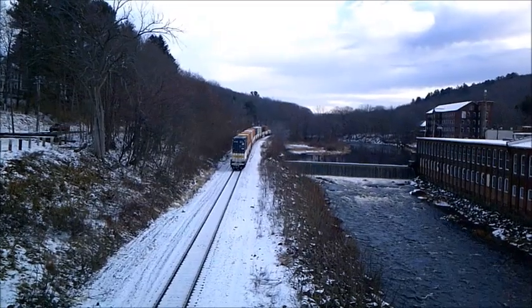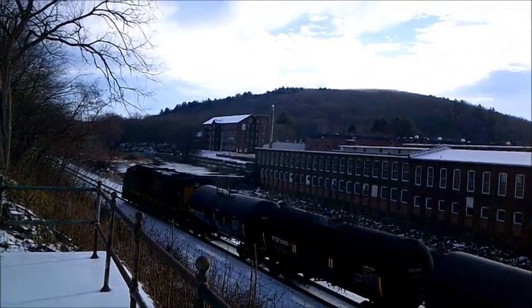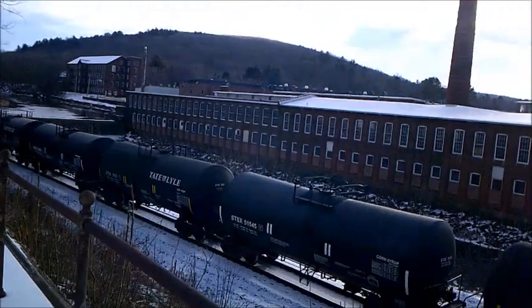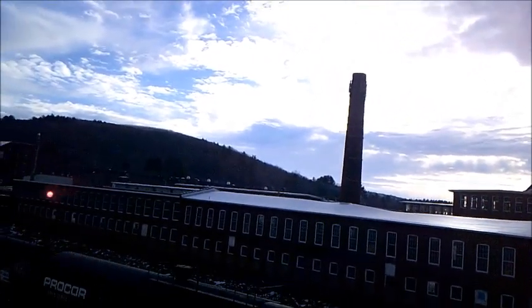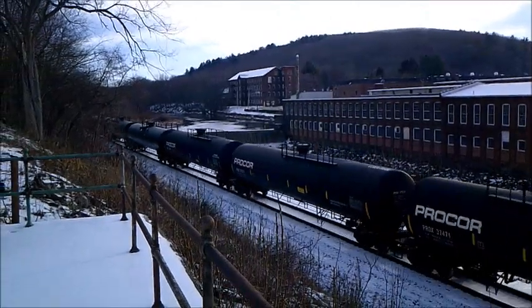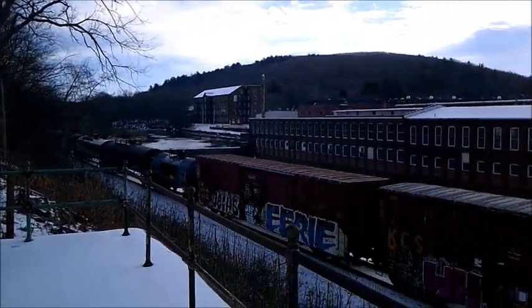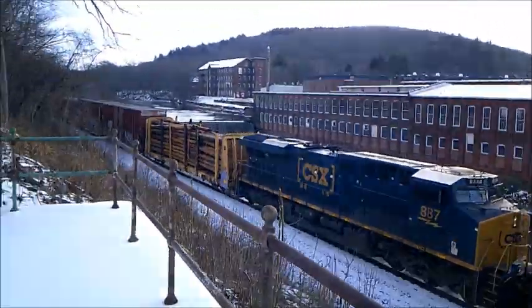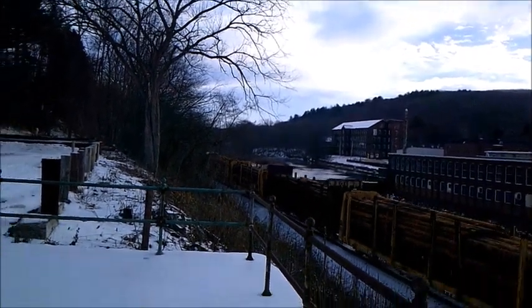Boy, awfully short. Too dangerous. Never seen that engine before.